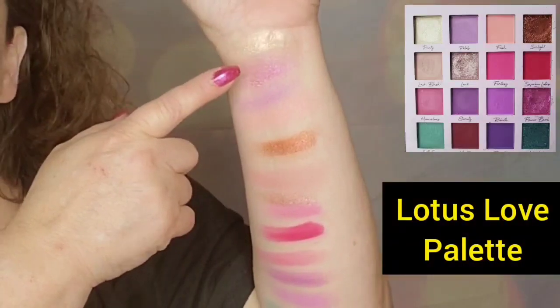We are going to jump into this. I have swatches, and I have the actual try-on portion that I did edit, by the way. It's not super long or anything. And then, of course, my final thoughts on these two palettes and the other things that I have on my face that are new to me anyway. Okay, let's get into it. The Lotus Love Bebella palette.